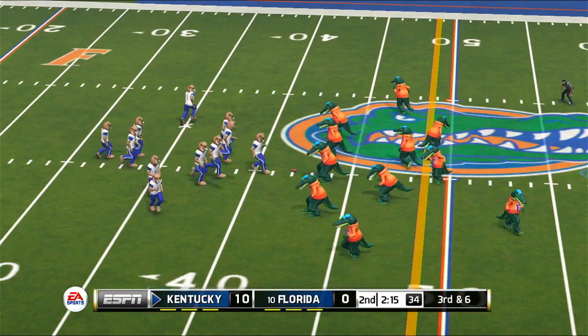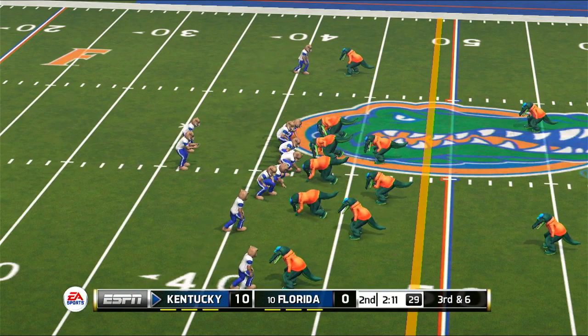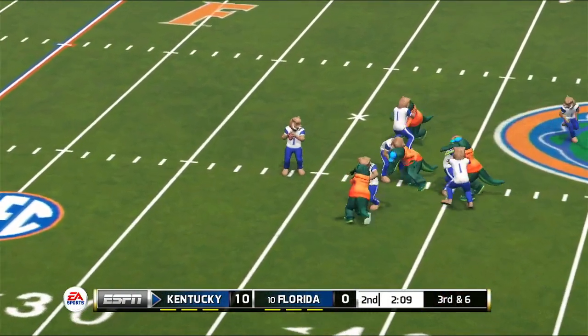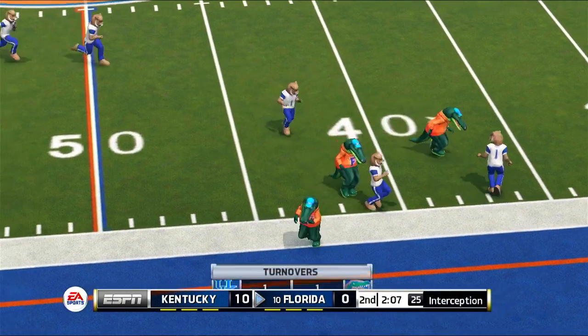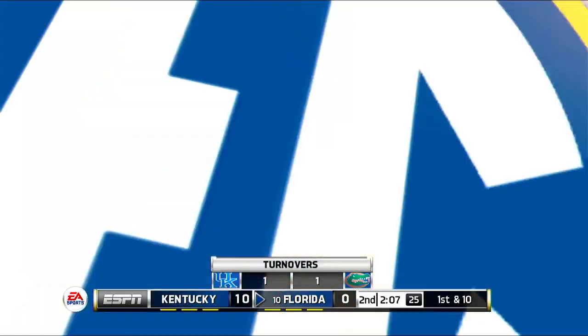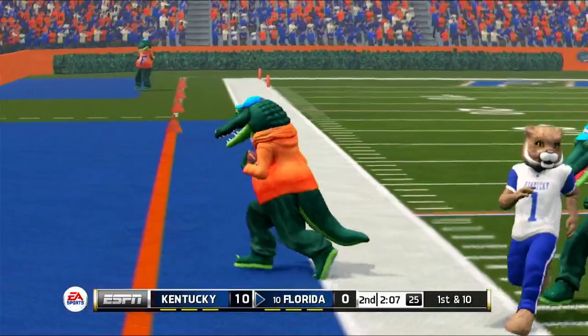Third down, six to go. Ball on the 42-yard line. Throws it into coverage, and it's intercepted. A well-timed interception there. Well, they're still down by a couple of scores, but the turnover certainly helps their chances. If they score on this drive, they're right back in the game.